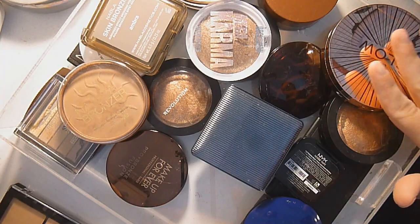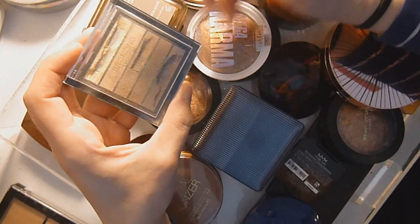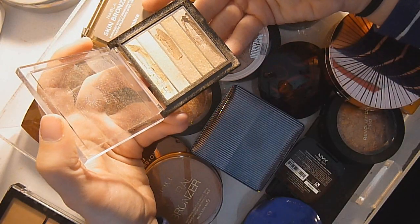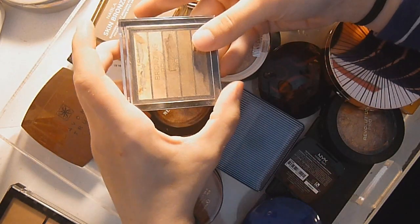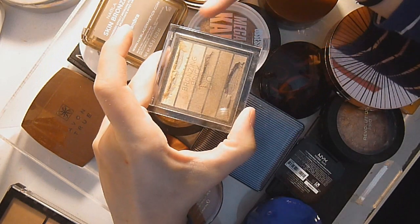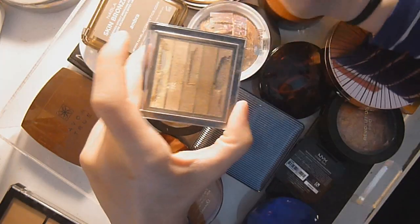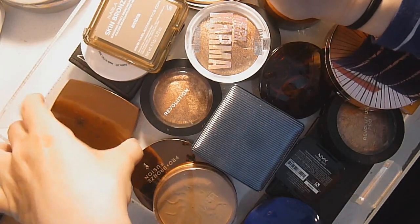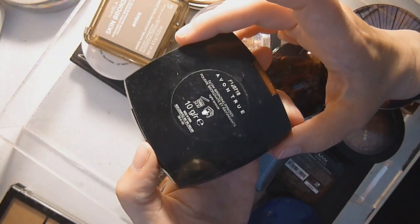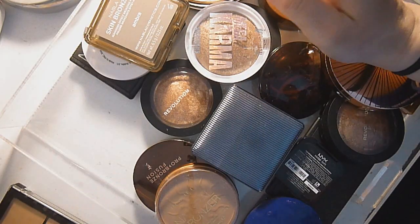Other things in here, this bronzing brick, again I was using it for frankening. I'm just gonna get rid of it. It's one of those things that you can pick up easily enough. They always have things like this in Home Bargains, B&M's. You can pick them up easy enough. This one from Avon, I have so many bronzers. Do I need to keep hold of this one? No, I don't. Put this one away.